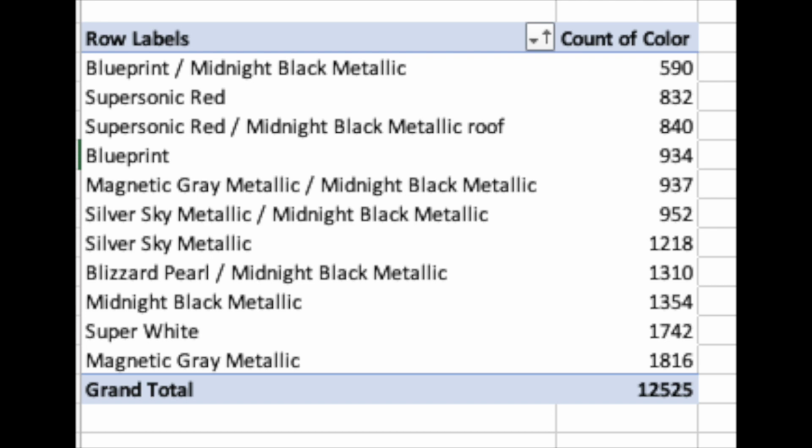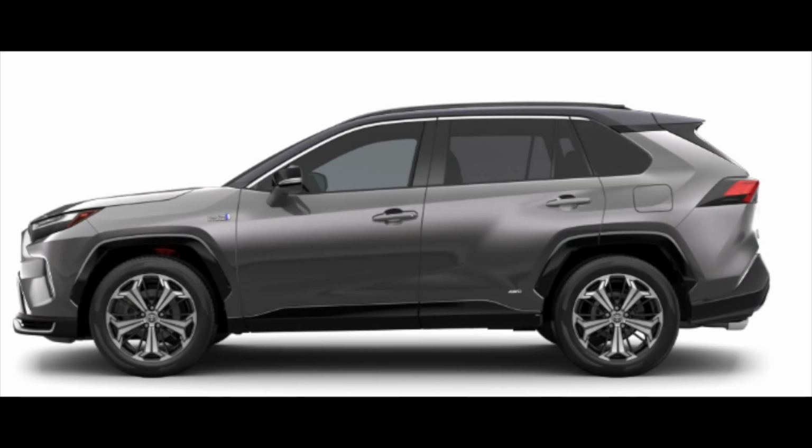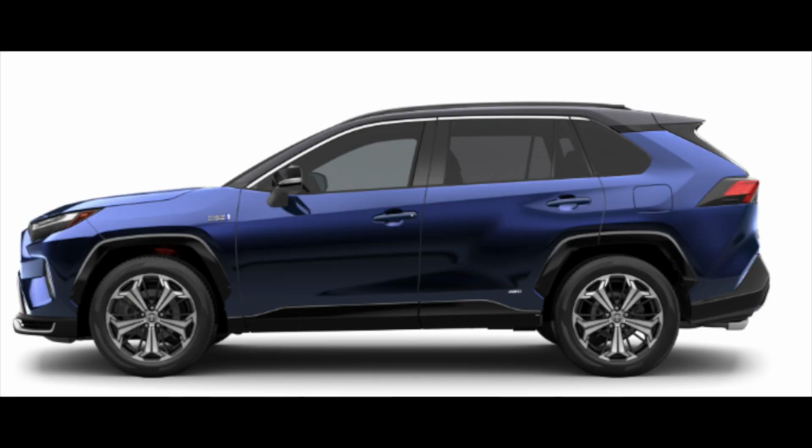I'm not going to discuss colors all that much because really it's a personal choice. And I think all the colors on the RAV4 Prime look really great. But what you should know is that there are colors that are more widely available and there are especially colors that are more difficult to get. So you need to consider that when you're thinking about what color you want for your RAV4 Prime. Gray, silver, and white are probably the easiest to find, with blueprint and red being the hardest to find.